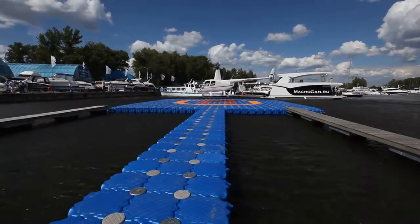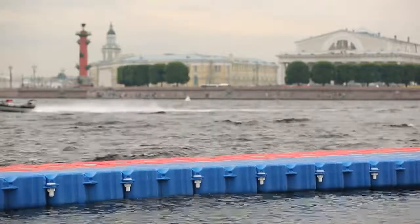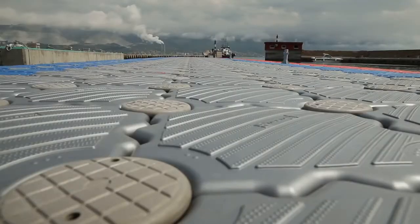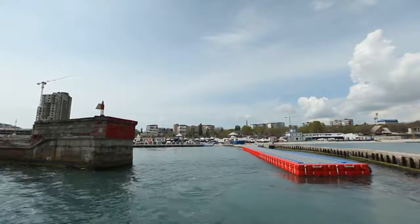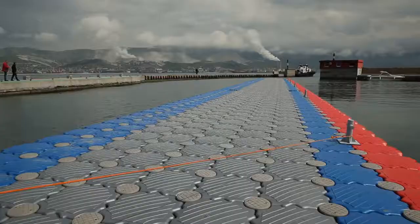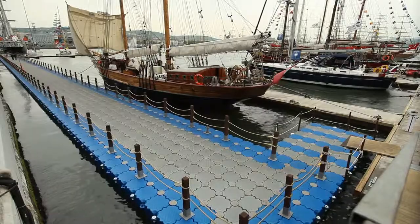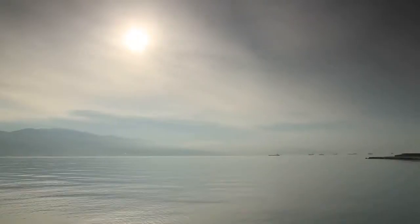A special anchoring system for the setting up of the pontoon securely keeps the construction of any size in place and afloat. Reliability, simplicity in assembly and the universal nature of the application of the Magic Float pontoon system make it the most in demand in its section of the market. This is confirmed by the successful projects that have been carried out by Magic Float.